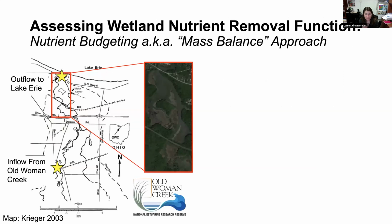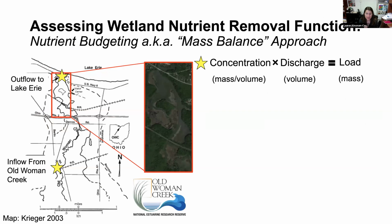We call this the mass balance approach, right? And the idea is that if you measure the concentration of a nutrient entering a wetland, the one I'm showing you here is the Old Woman Creek wetland, which I like to think of as one of the poster children of Ohio wetlands. It's one of the few remaining unchanged, or at least structurally unchanged, coastal wetlands along the coast of Lake Erie, and it's been demonstrated to be really effective at removing nutrients because of this kind of mass balance study.